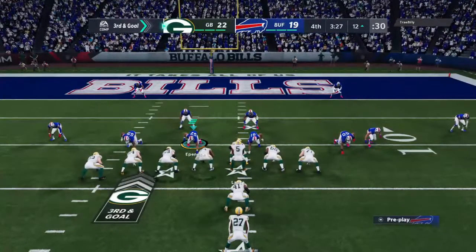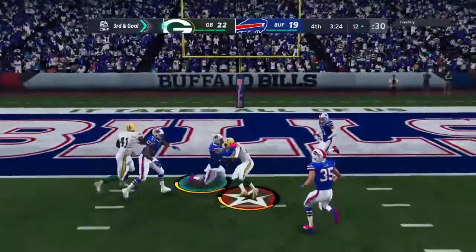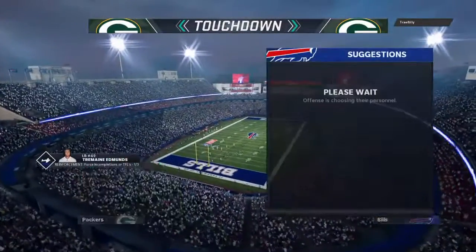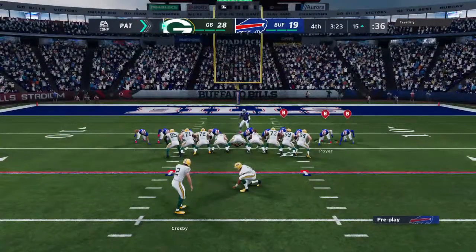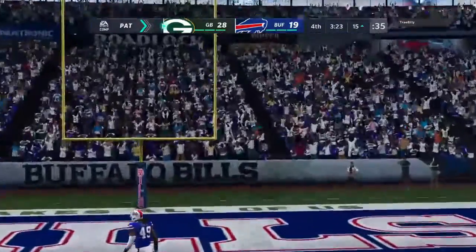It's 3rd and goal. They'll try and run some clock here as they keep it on the ground. And he will get this into the end zone. Touchdown, Green Bay. A great effort there with now 3 week 1 touchdowns. And his guys capitalize on the short field as they take it in for 6.